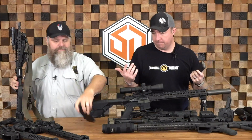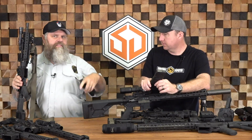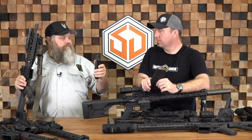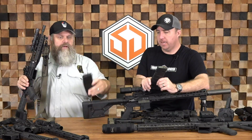Yeah, I like the combination of the Lancers with the metal feed lips on a plastic mag, personally. One of the big reasons I like these is if you've got a sack full of these empty in a dump pouch, they don't sound like you're running around the woods with a trash bag full of empty beer cans. Metal mags make a lot of noise. That's one of the reasons I like these. But I like the metal feed lips.